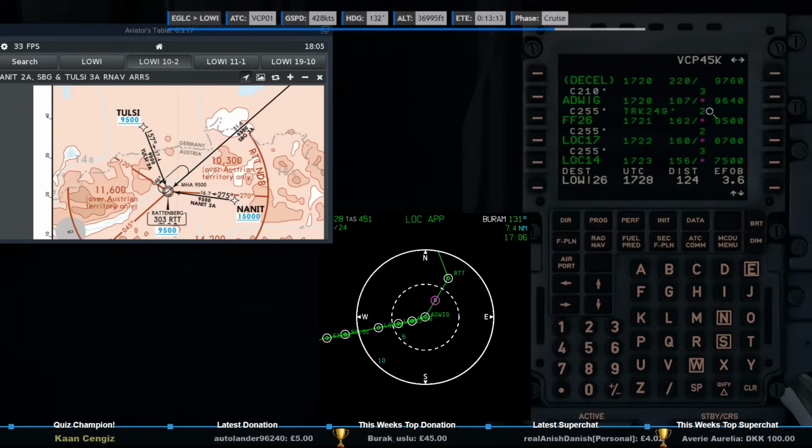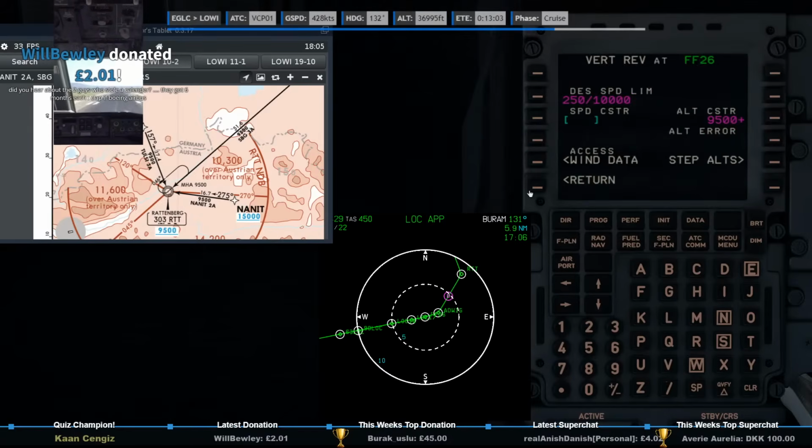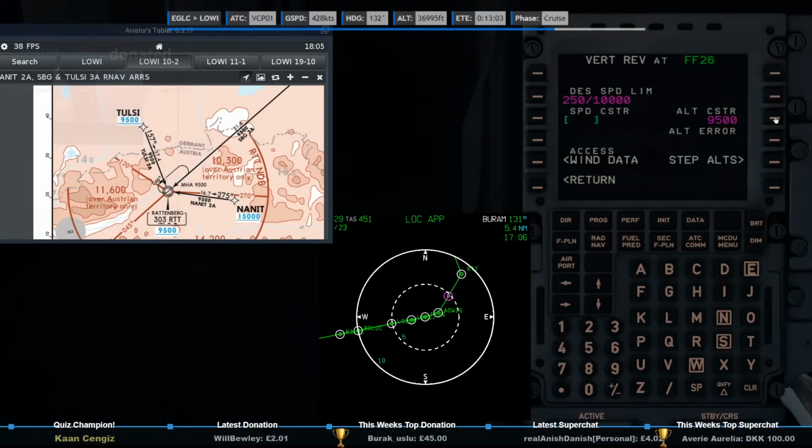So Adwig, 187 knots. So it looks like it's planning to slow down. We'll give it the flaps or speed brake as required. 220 to 187 in 3 miles. That's quite ambitious. At or above 10,000, okay. I might put that as a hard altitude because I don't want to be any higher than that.